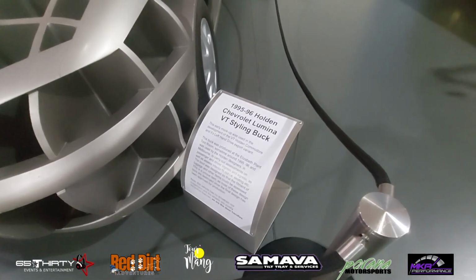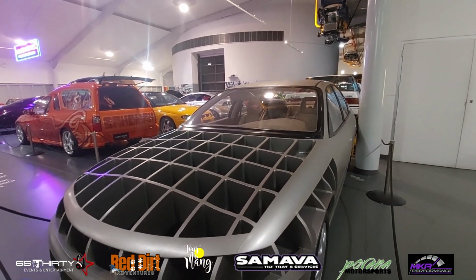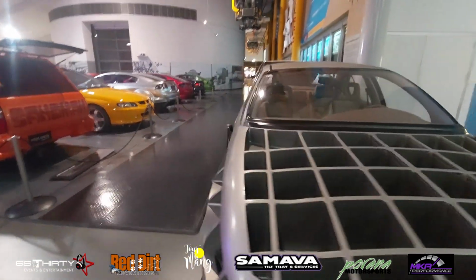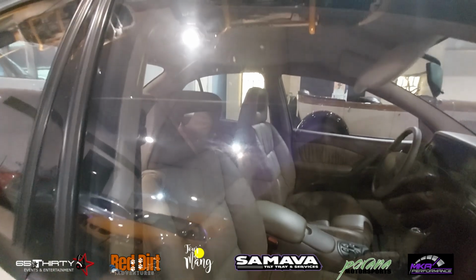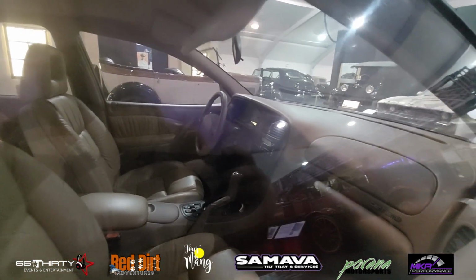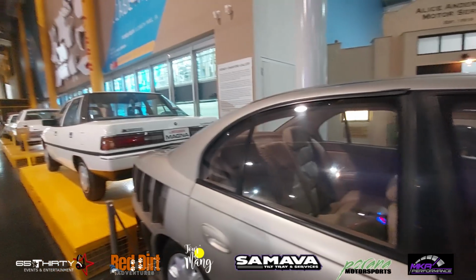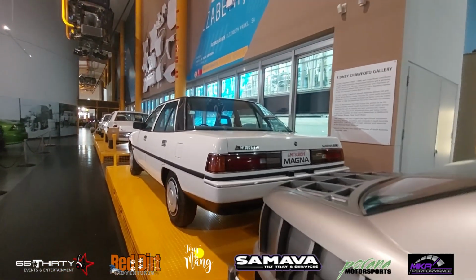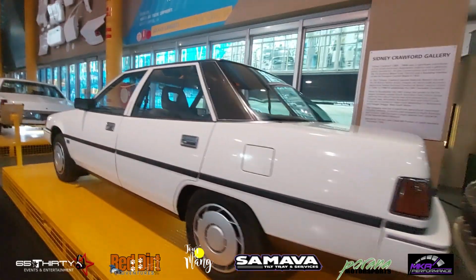Holden Chevrolet Lumina VT styling buck. Now we couldn't call it just a Holden styling buck. It had to be a Holden Chevrolet styling buck. Interesting too, because if you have a look inside, those front seats are awfully familiar to a VS. Not a VT. The back ones are, those front seats, and it's left-hand drive. Whatever that is, car name or something. Look at this, another pinnacle in Holden vehicle manufacturing. Not Holden, Australian vehicle manufacturing. Mitsubishi Magna.